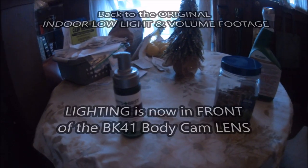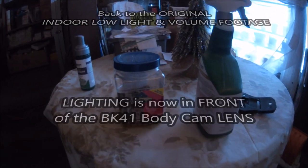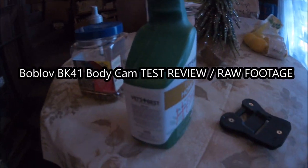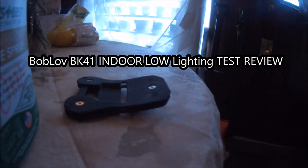My stray cat that I was feeding, where she did seem blurry, and the makers of the BK41 did admit that there was an issue with it, so they were willing to send me the BK42. Again, let's do this with the lighting behind it.